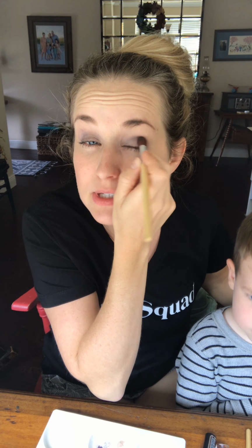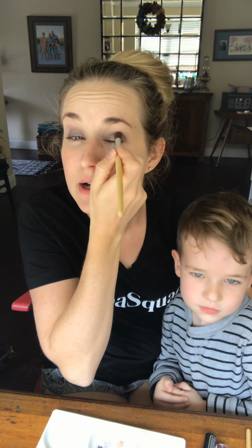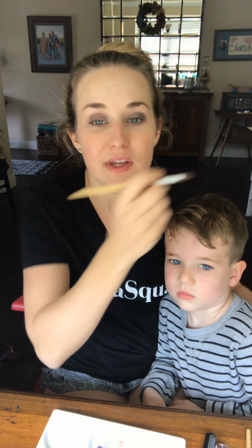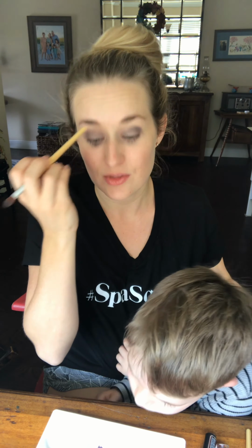All right, so we're gonna go in the crease. Hi. All right, so I'm going into the crease and I'm just patting it in there. So you can already see there's a lot more definition added to my eye just by having the crease added. Think of it as adding in the shadow. So when you're adding in the shadow of your eyes, it's going to be naturally where the crease is.